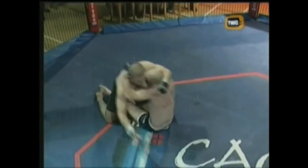There's the takedown. It was a single. And he's passed. He's got a half guard. He changed levels very well. Took the single and went straight through to half guard.